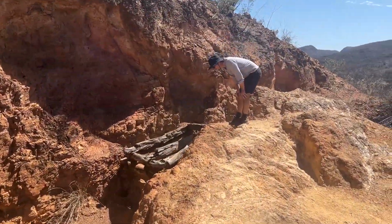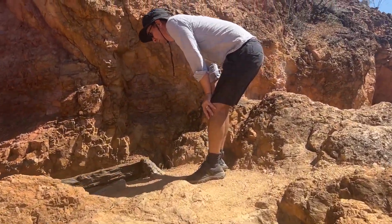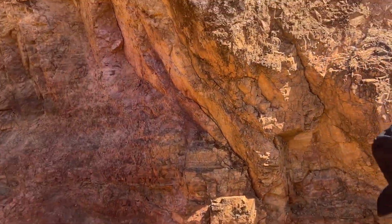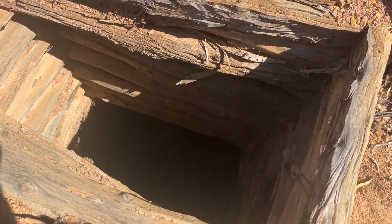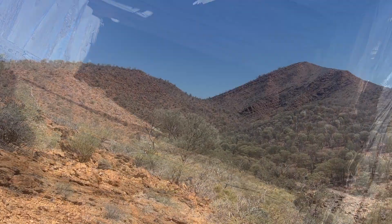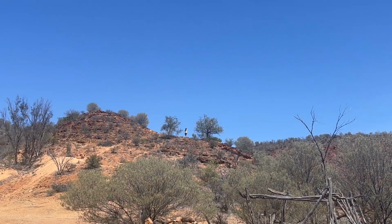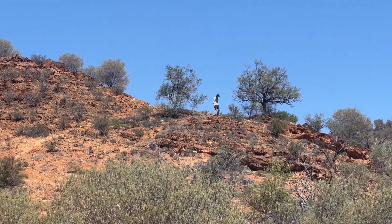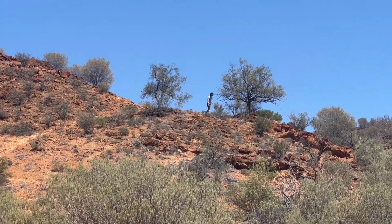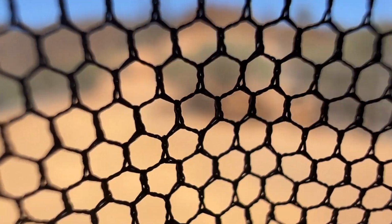Is that the mine shaft? Yep. Usually go down there, go over here. Assuming that goes into the dam. Whew. This is a bit what it looks like. Maybe not that bad, but it is hard to see through the fly there.